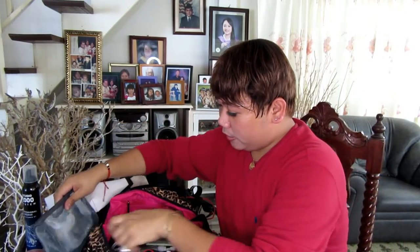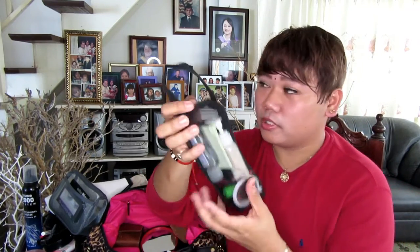The next one, this is the office namin, limited lang ang pwedeng gamit na ipasok. So I'm using also another transparent. This is from SM Dep Store. So itong ginagamit ko. Ito mostly ang dala ko. Ganyan lang siya, going inside the production or on the office.